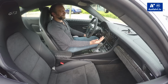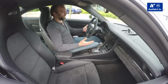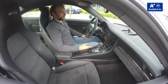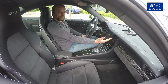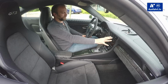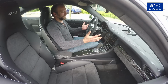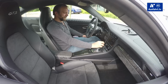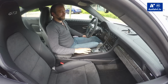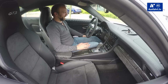The center console is not really facing me, which is kind of unusual for a driver-oriented car, because it is a sports car, so everything should be driver focused and oriented. But telling you the truth, I hardly use the PCM, the Porsche Communication Management System here. And yeah, you have a bunch of buttons and all that, but you hardly need it. All you need is the stick for the automatic transmission and the buttons right here, and I could find them blind, so everything is just in place.